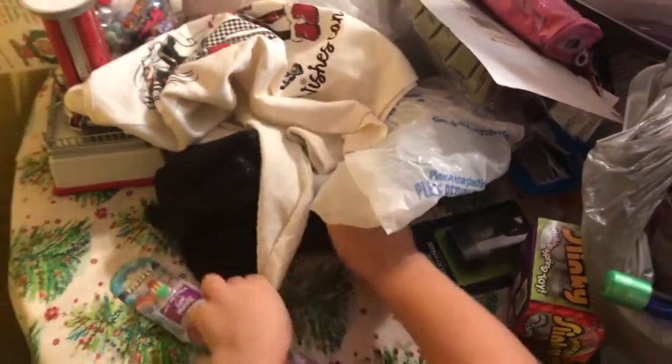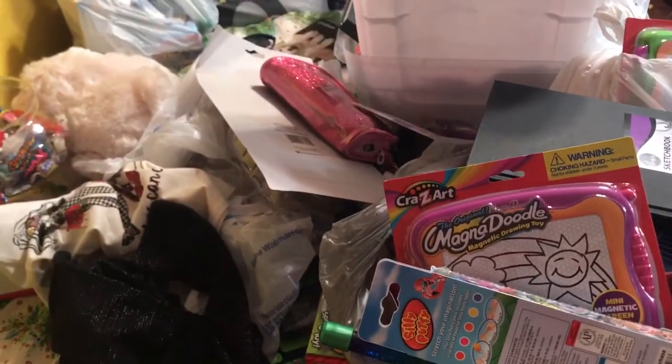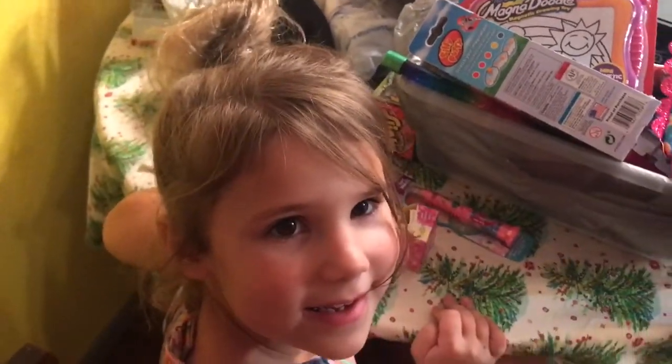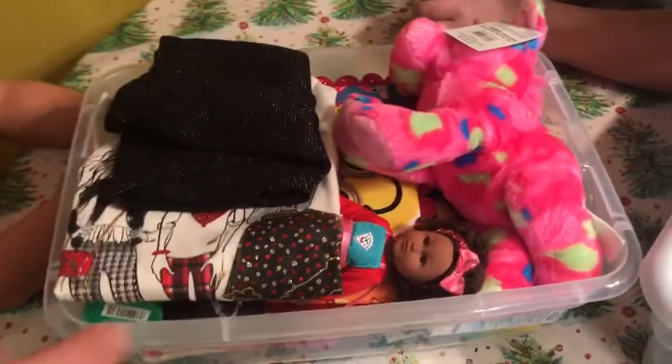Okay, we're going to open everything and come back. Oh, and some super sparkly pants. We're going to see if it fits. Oh boy. Okay, so you ready? Ready to open everything? 3, 2, 1, cut. Okay, guys, so I think we did it.